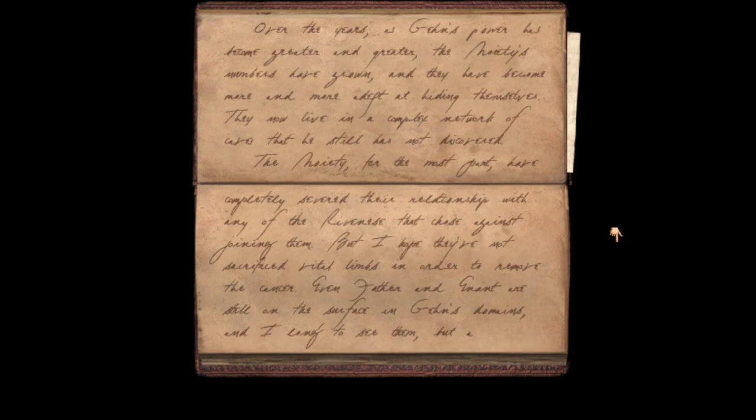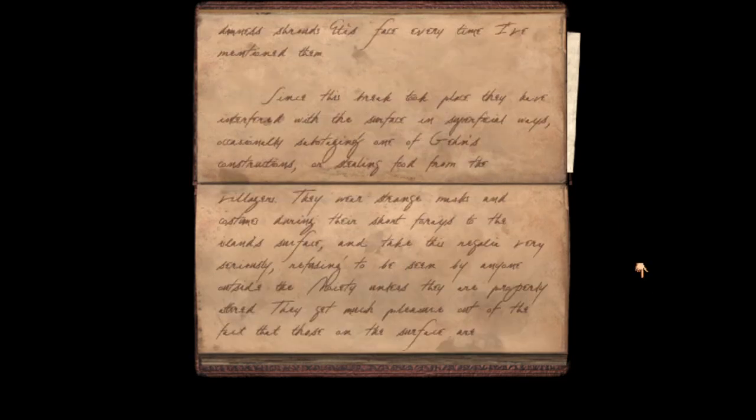Anyway, even Father and another name, presumably, are still on the surface in Gen's domains. And I long to see them, but dimness shrouds that name that keeps repeating every time I've mentioned them. Since this break took place, they have interfered with the surface in superficial ways, occasionally sabotaging one of Gen's constructions, or stealing food from the villagers. They wear strange masks and costumes during their short forays to the surface.